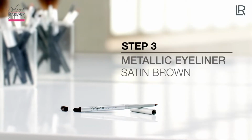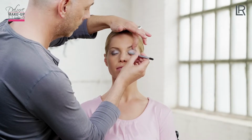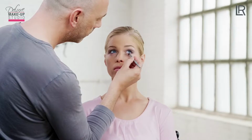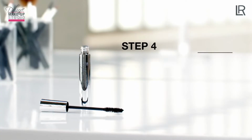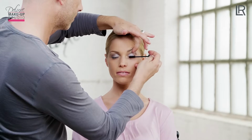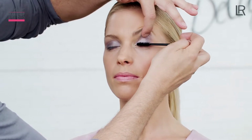With the metallic eyeliner, color Satin Brown No. 6, I apply a thin line to the upper and lower lash line and blend it in using the integrated sponge for smooth transitions and a natural look. The eye makeup is completed by applying the Fantastic Mascara to the upper and lower lash line. For the modern day look, apply mascara discreetly. For the evening look, you can use it a bit more.